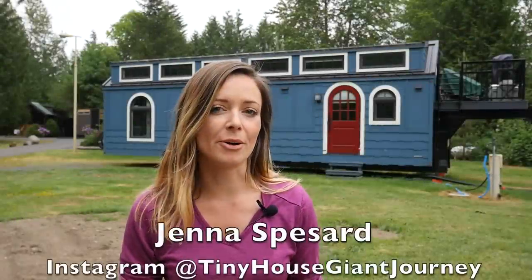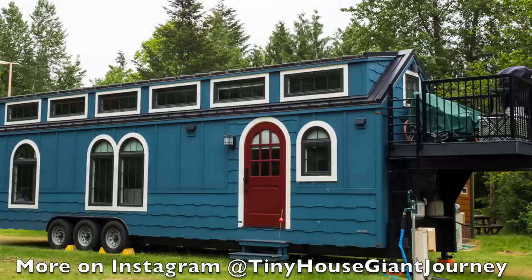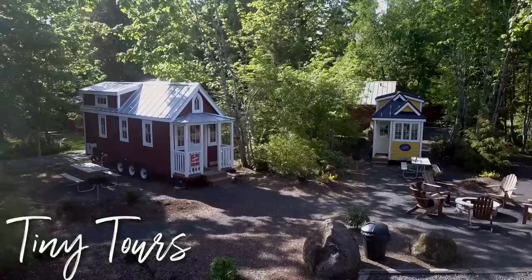I posted a photo of this tiny home on my Instagram, and so many of you asked to see the inside that I tracked down the owners, Bruce and Lisa, and we're gonna go inside and check out the interior together. Make this house our tiny home.